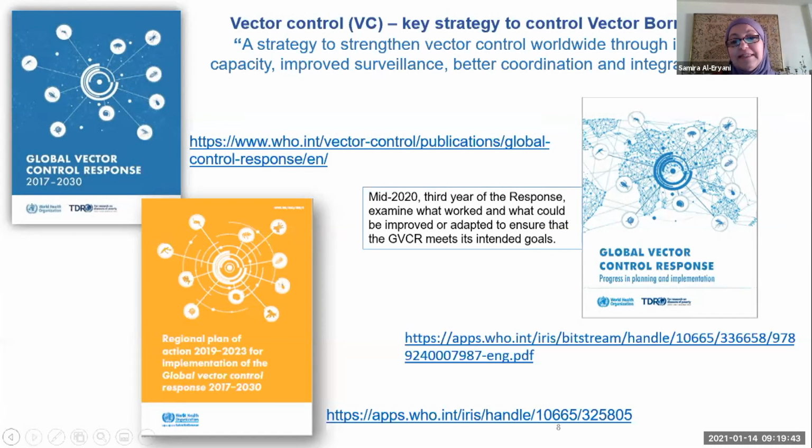And there's a set of priorities. In the next few slides, I'll present them. And the third WHO document, which has just recently been published, is a report on the progress of the implementation, as of mid-2020. This is the third year of the response. This report was published to examine what worked and what could be improved or adapted to ensure that the global vector control response meets its intended goals. And these three documents will be shared in the folder that Lena has created for the reading materials.